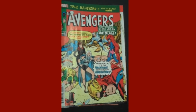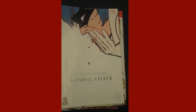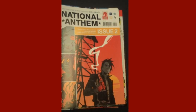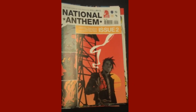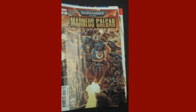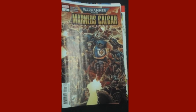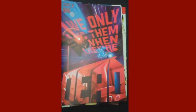And then from Dark Horse Comics, we have issue 2 of The True Lives of the Fabulous Killjoys National Anthem. And then the variant cover for True Lives of the Fabulous Killjoys National Anthem issue 2. Up next from Marvel, Kieran Gillen's Warhammer 40K, Marnius Calgar. Then from Boom Studios, we have issue 3 of We Only Find Them When They're Dead. Sounds like the trick-or-treaters that were by here last weekend. And then the beautiful variant cover of We Only Find Them When They're Dead.